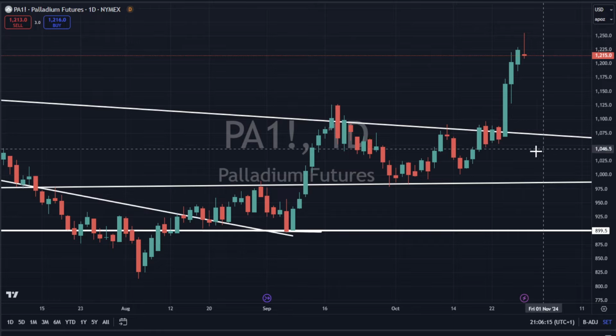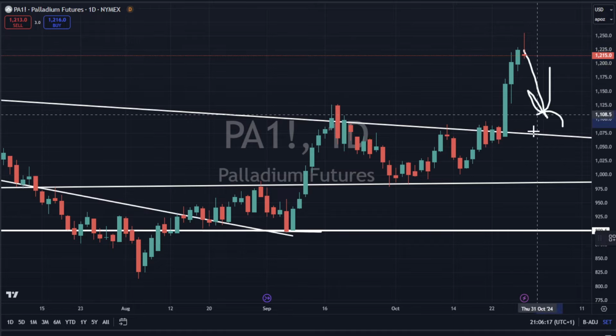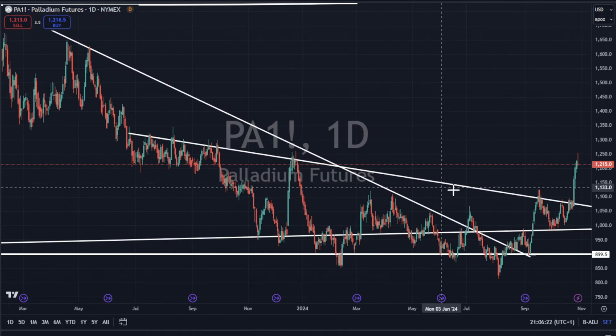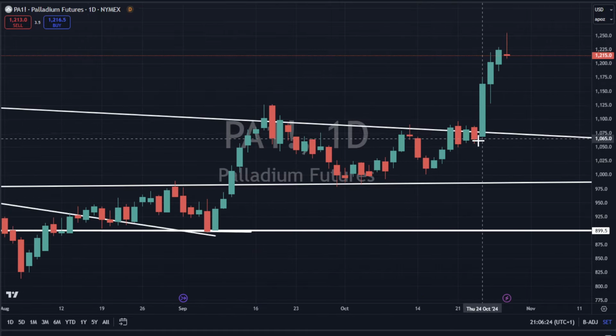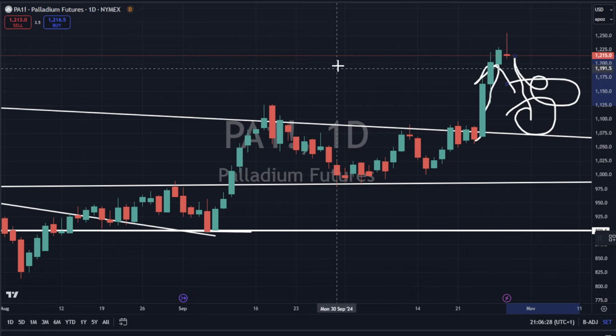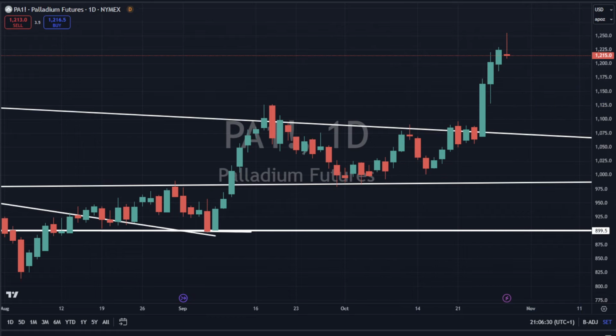And then palladium is down about $10. It looks like it wants to pull back and do a retest of the breakout. So there's our resistance line. Break on out, and we could do a potential retest or return move wherever it ends up going.